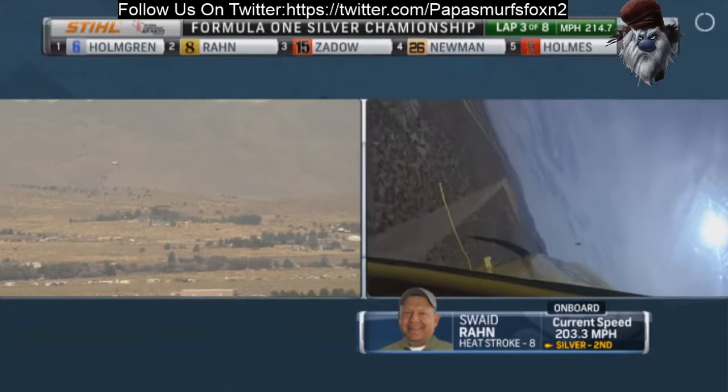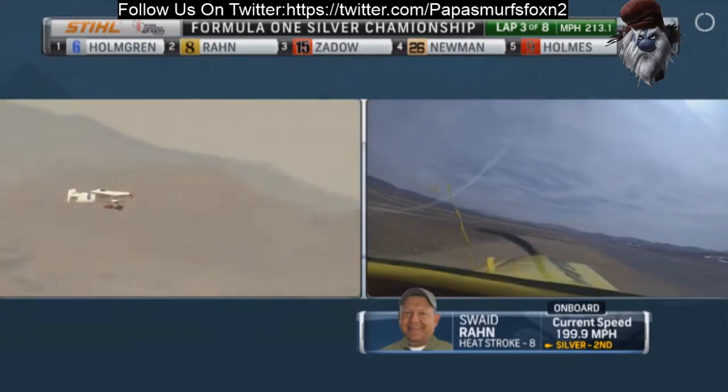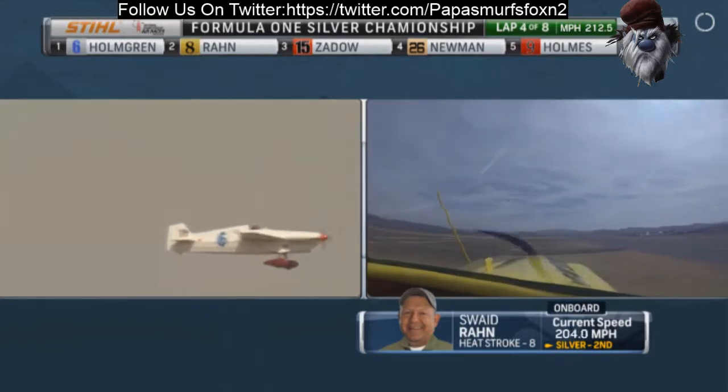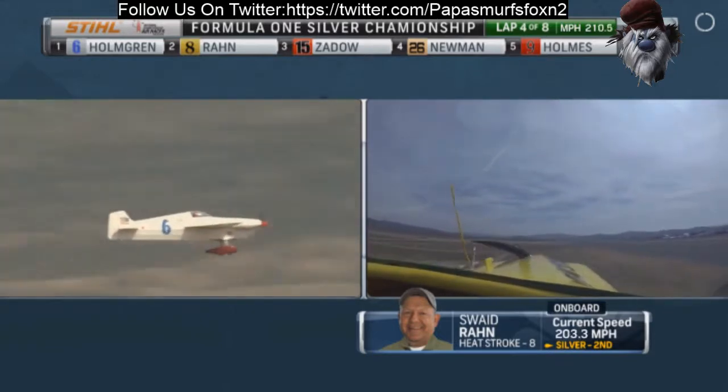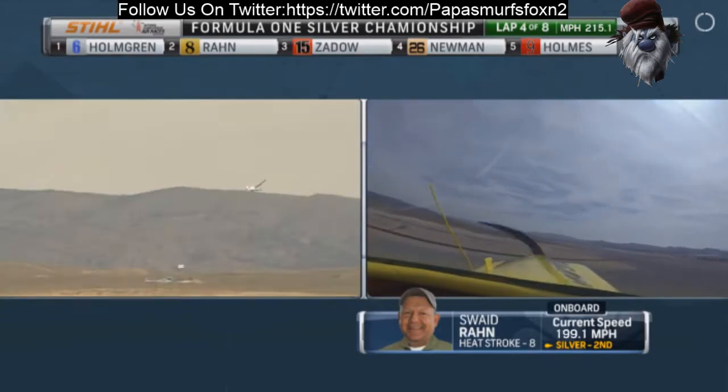There's a great cockpit shot showing that yellow string. There's the yaw string. Again, that yellow string eliminates the weight of a turn and bank indicator in the cockpit. They'll do anything they can to save weight on these aircraft, get them down as close as they can to that 500-pound minimum weight.